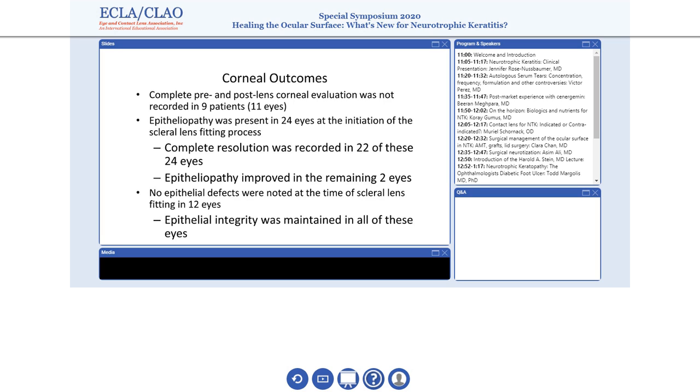Given the fact that this was a retrospective study, unfortunately, we didn't always have the most pristine documentation of the condition of the corneal epithelium prior to and following scleral lens wear. So we didn't have that pre- and post-corneal evaluation available for 11 eyes. Of the eyes that we did have that information for, epitheliopathy was present in 24 eyes at the initiation of the fitting process, and complete resolution was noted in 22 out of these 24 eyes within the course of the first month of scleral lens wear. Epitheliopathy improved but didn't completely resolve in the remaining 2 eyes.